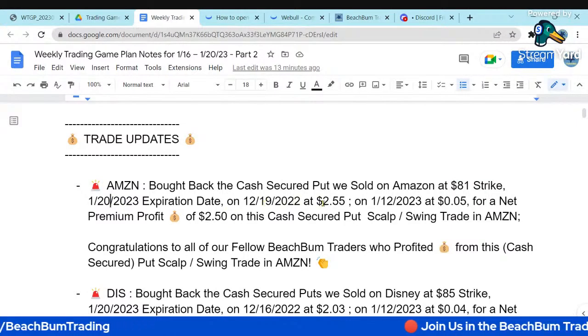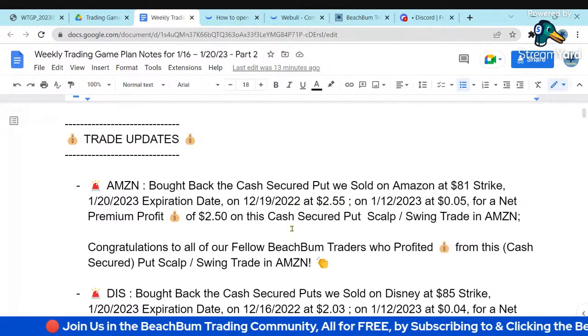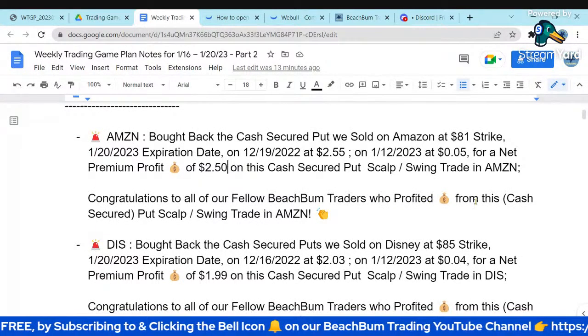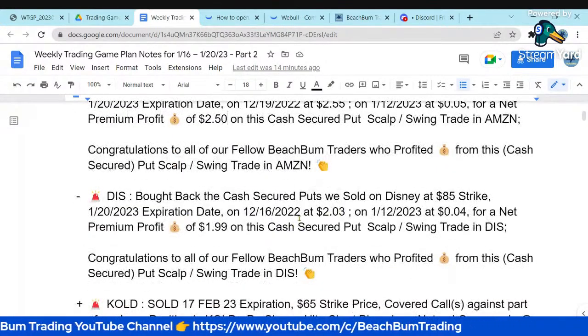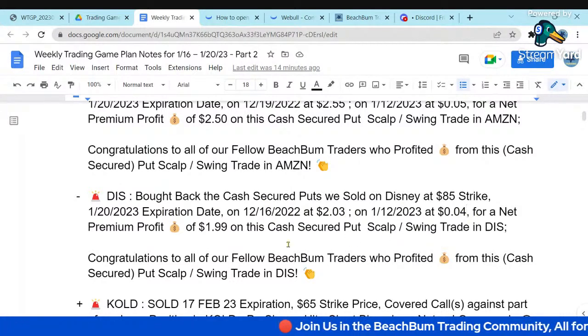We'd sold it on the 19th of December at $2.55. We bought it back for 5 cents. So we got a net premium profit of $2.50. Congratulations to all of our fellow BeachBum traders who profited from this cash secured put scalp trade in Amazon. Similarly, we had sold the cash secured put against Disney at the 85 strike price for January back on December 16th at $2.03. Bought that back at 4 cents for $1.99 net premium profit.